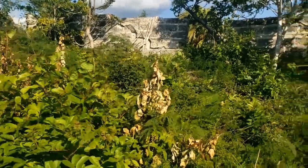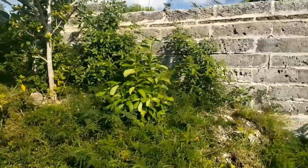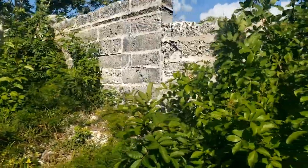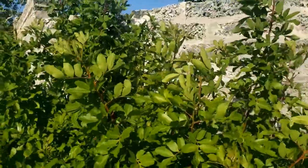So there's really not much left of the house. I think these walls are kind of part of it. We didn't find any more hidden tunnels, but that was cool.